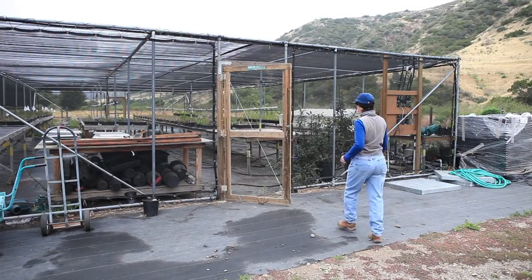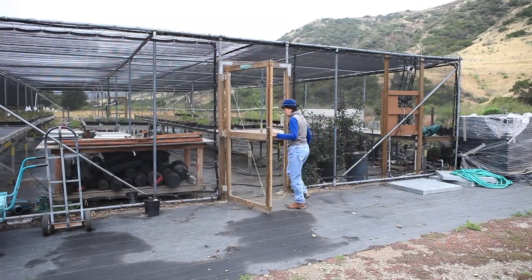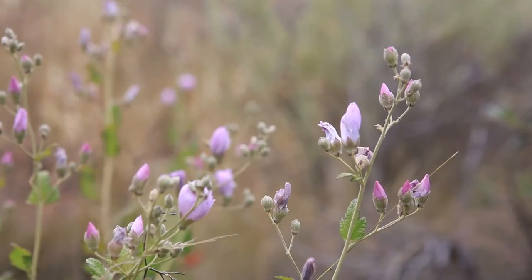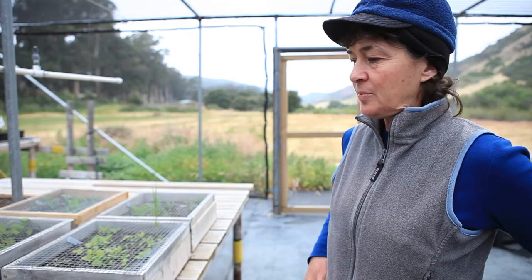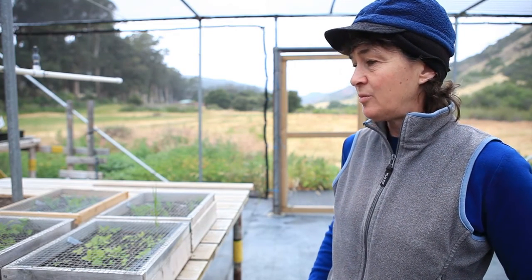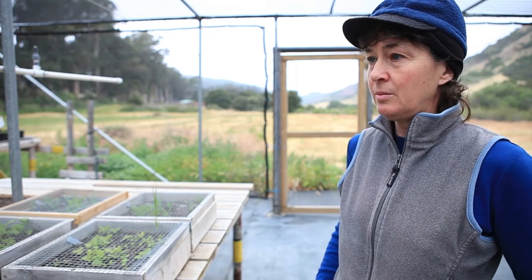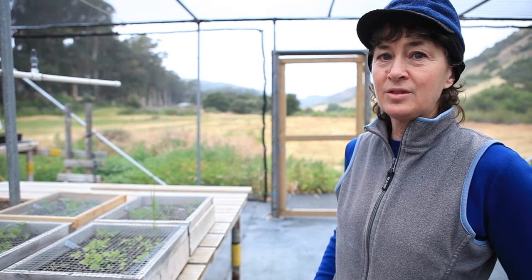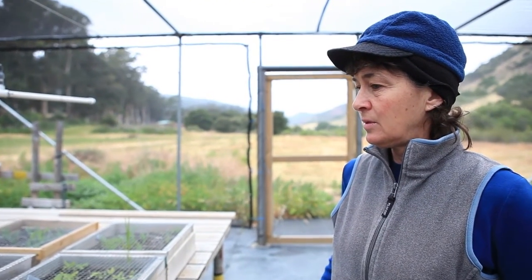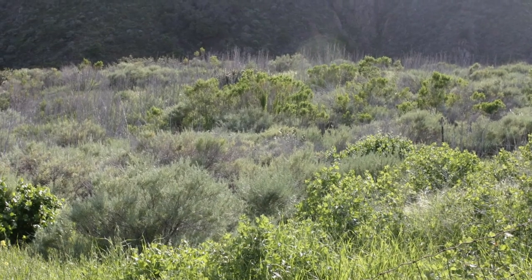One of the plants that was eliminated almost down to nothing is the island bush mallow. One of the reasons we suspect for their decline in nature is that the habitats have been so changed by the land uses of the past, ranching being one of them, that the kinds of shrublands that they need to live in are no longer widespread.